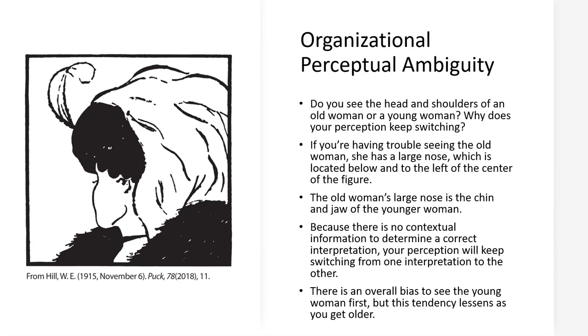If, however, the story was about an old woman, you are more likely to look and see that image reflected back at you. Now, there is a tendency in researchers looking at images like this one to see the young woman first, just because of the whole of the image and the way it is organized. But this tendency lessens, and here's the context effect. As people get older, they tend to start switching to an image that's more reflective of their own age. That's a kind of contextual effect.